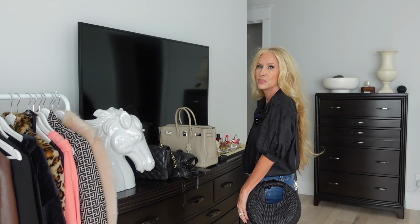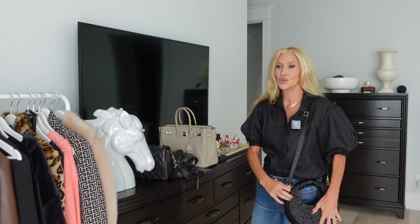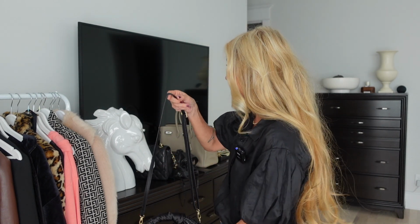Can you see? Let me back up some more. It's just a really good bag. It looks good crossbody. It is just such a good one. It's not very often that I see a straw or wicker type bag like this in black. So it's very chic looking, and the whole outfit turned out great.